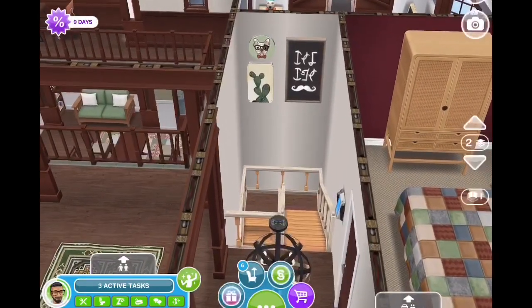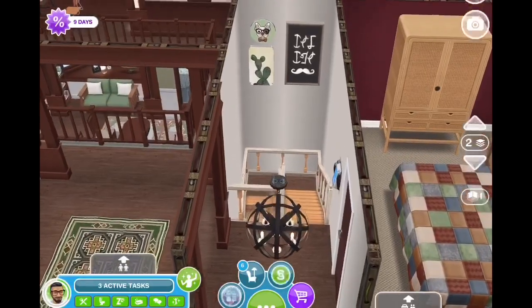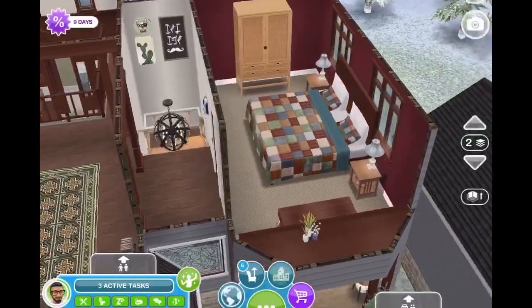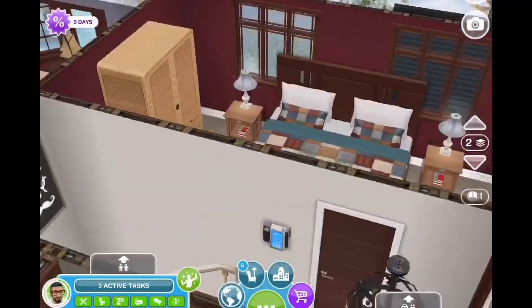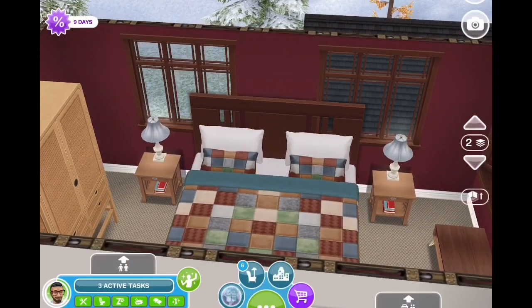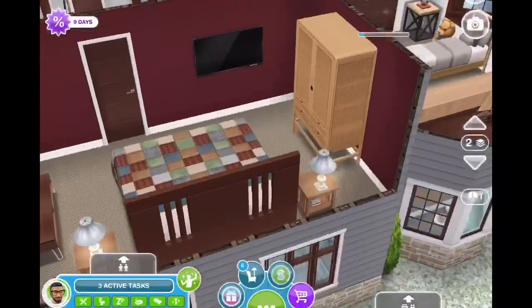Let's pop upstairs here to the second floor. Just a very small landing right here, just above the small entryway down below. Coming over here, this definitely turned out to be kind of an oddly shaped master bedroom, but that's okay because remember, it's an older home and it's remodeled. That's what we're pretending anyway.